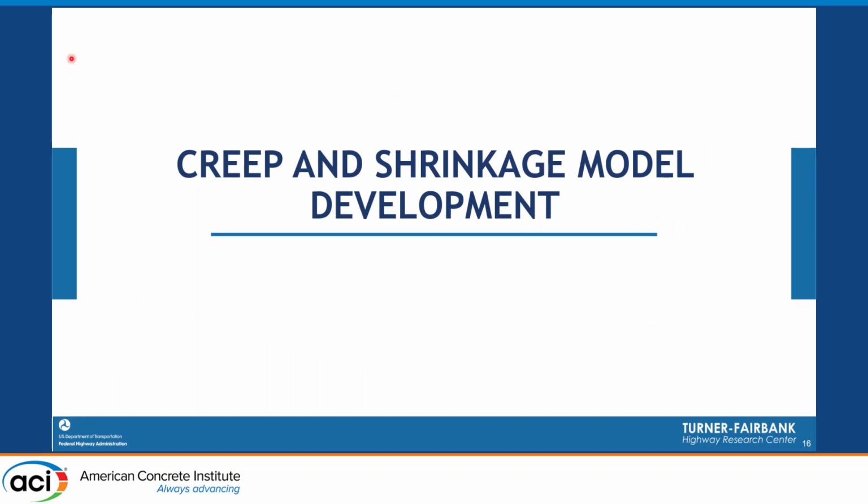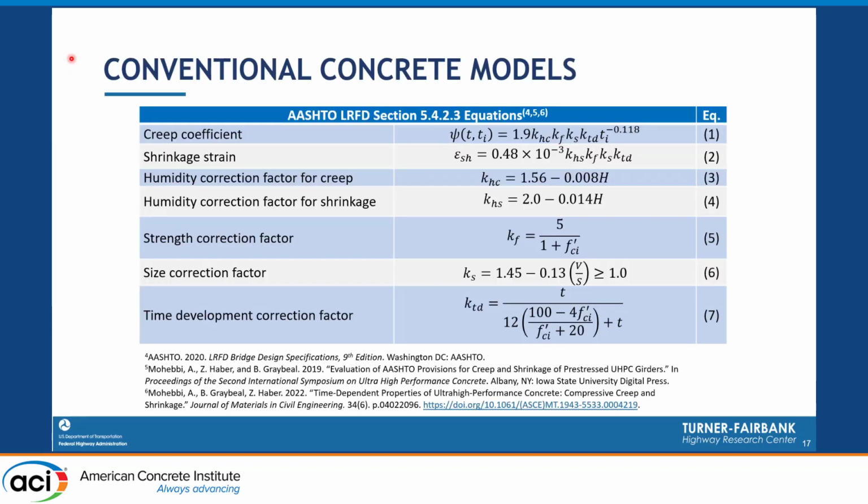Okay, now I'm going to talk about the procedure that we followed to develop the models. AASHTO LRFD section 5.4 has a table, a refined method to calculate creep coefficient and strain. We look at these parameters. There are a lot of parameters: humidity correction factors, strength correction factors, maturity, size factor. We evaluate each parameter, determine its applicability, and determine whether we need to update it or could use the same equations.